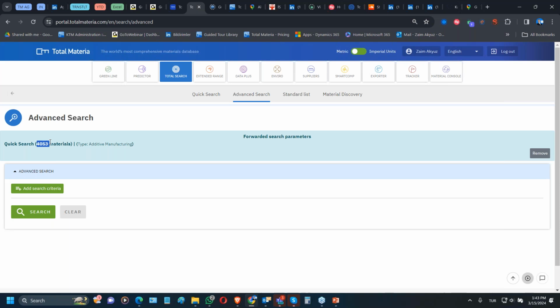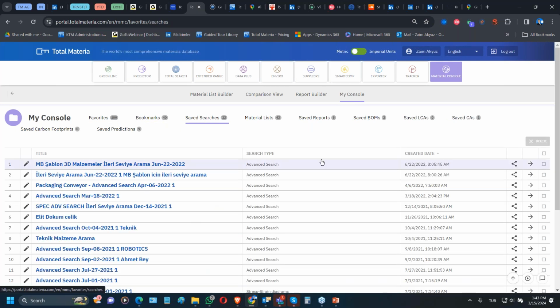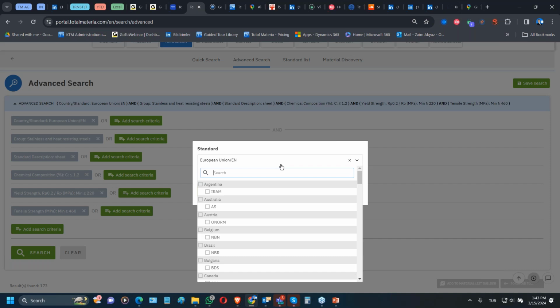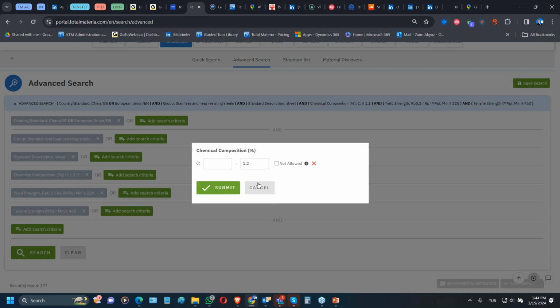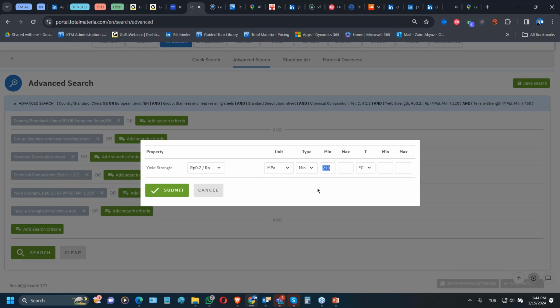Here you can see 4,053 additive manufacturing materials we have here in my material console. I have favorite materials, bookmarks, and saved searches. Here I can give you an example in advanced search. I filtered European Union materials. I would like to add GB standards as well. And now I have GB and EN materials, stainless steel, heat resistant steels, and standard sheet. I added maximum 1.2 carbon because I want a corrosion resistant sheet metal. And I added yield strength value minimum 220 megapascal and tensile strength minimum 460.